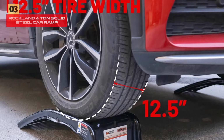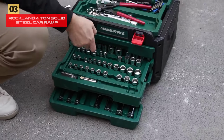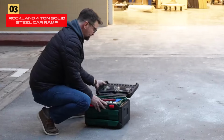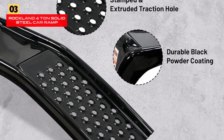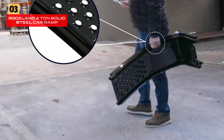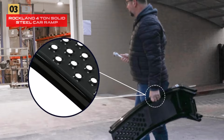This ramp pair offers a lift height of 9 inches, giving better reach to the lower side of the car. The frame fits tires up to 12.5 inches wide, which matches most daily vehicles used by drivers. The surface keeps wheels steady while you work, reducing any shaking or shifting while parked. With a weight of 33 pounds for both ramps, this kit remains strong yet easy to carry around.